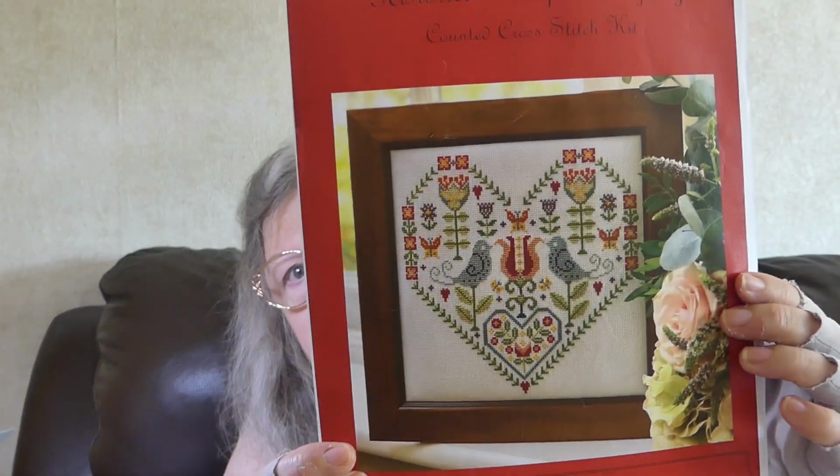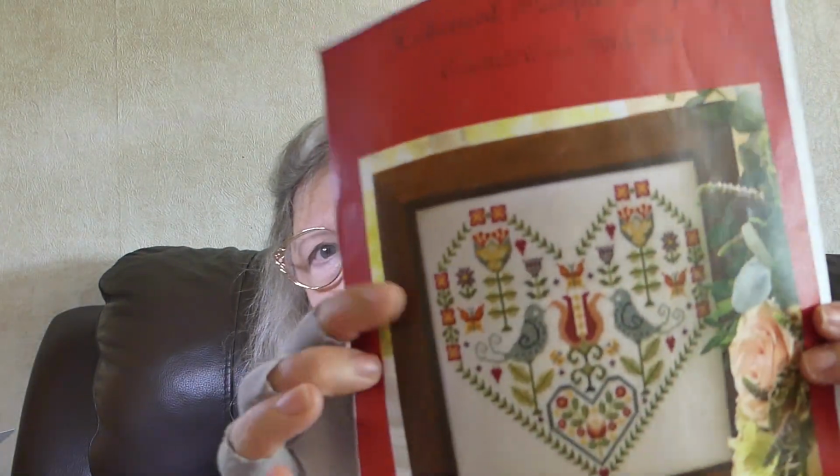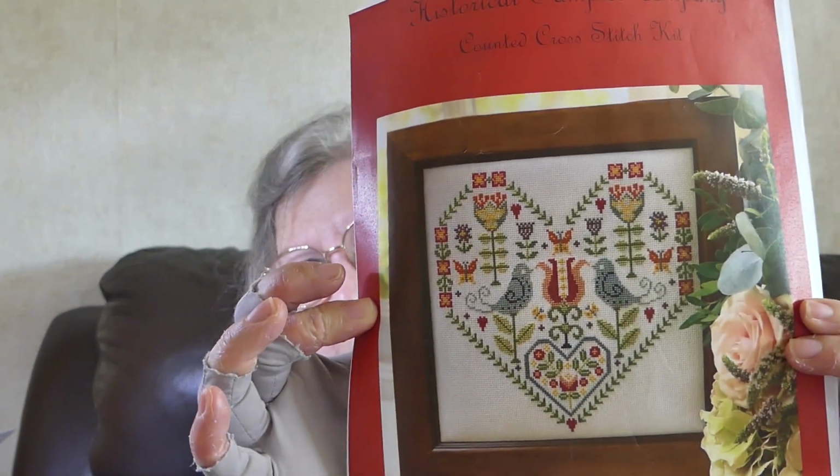Then, so this is something that cost me £7 to £10 for the whole lot. Historical Sampler Company, and that is the Scandi Heart sampler. So let me show you that one. And I love historical samplers.